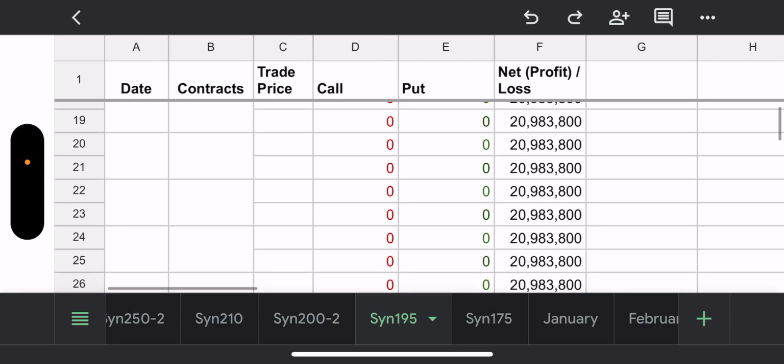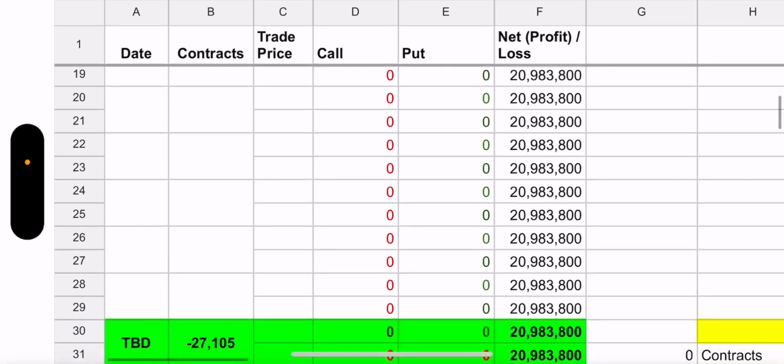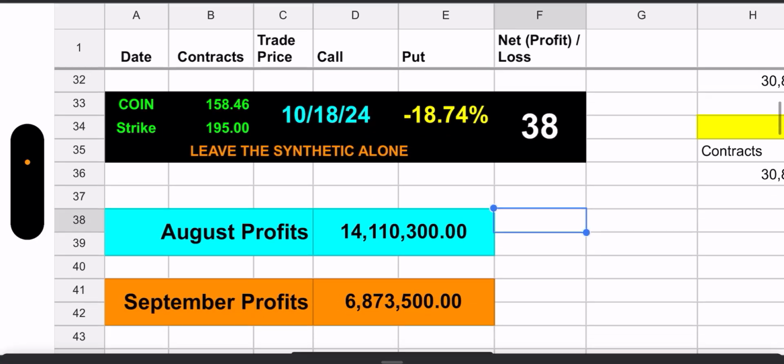All right, so let's take a look at the 195 synthetic. So there was no trade there. They currently have 27,105 contracts. This expires in 38 days. They are very, very far away from the strike. Unfortunately, this is a 195 strike, so I don't know, man. A lot of catching up to do there.